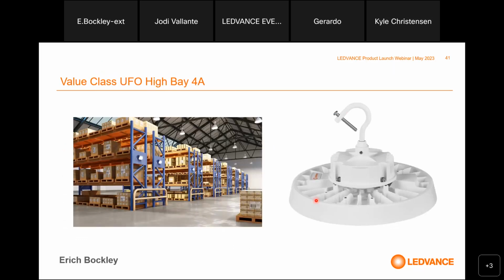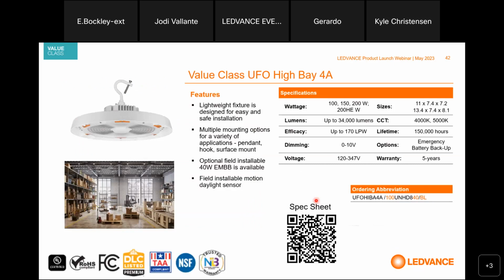We're going to talk about the Value Class UFO High Bay 4A. Things you know and love about the UFO High Bays from LEDVANCE. Some of the improvements: it's a lighter weight fixture, so once again, designed for easy and safe installation. It does include multiple mounting options for a variety of applications, so a little bit of flexibility if you want a pendant, hook, or surface mount it. There is an optional field installable emergency battery backup available for this product. I know that was something we've been looking for. And it is pre-wired for that field installable motion and daylight sensor as well.